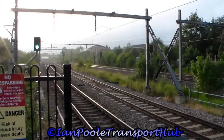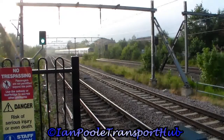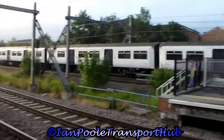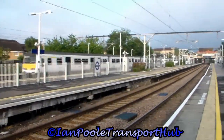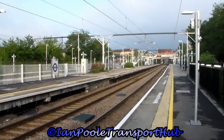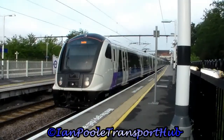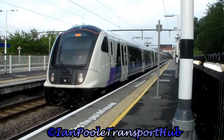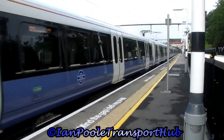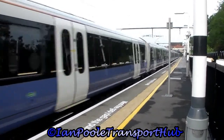Coming out of the early morning mist and haze is 321322 and 321331, working 2K09 from Southend Victoria to London Liverpool Street. With the 0622 to London Liverpool Street cancelled, your next service is 345007, working the 0625 TfL Rail service from London Liverpool Street to Shenfield.